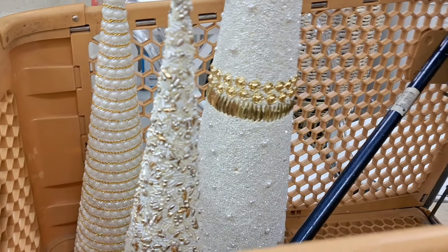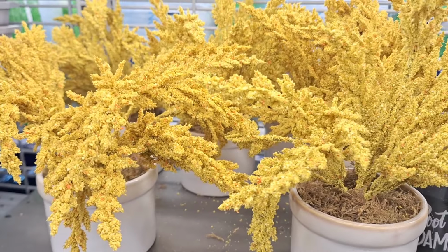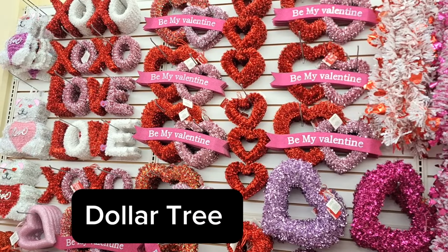I did run into some beautiful sales. I didn't buy a lot, but I was thinking about buying these trees. I ended up only buying one, but look at this beautiful little plant. This was from the thrift shop, originally from Target. Also didn't pick it up, but I loved it.